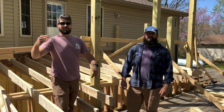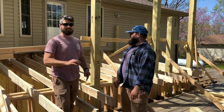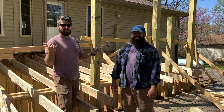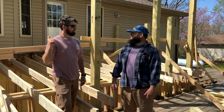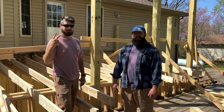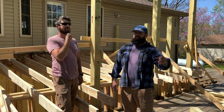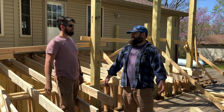Wrapping up day 10. We did it. We have rafters and joists almost all the way done. Tomorrow we have to throw the eaves on either side, and a couple more posts up for the railing. How many more posts? Two more posts for the railing. When we filmed that last portion you were just watching, we didn't realize how late in the day it was. So we got it up pretty quickly and called it a day.